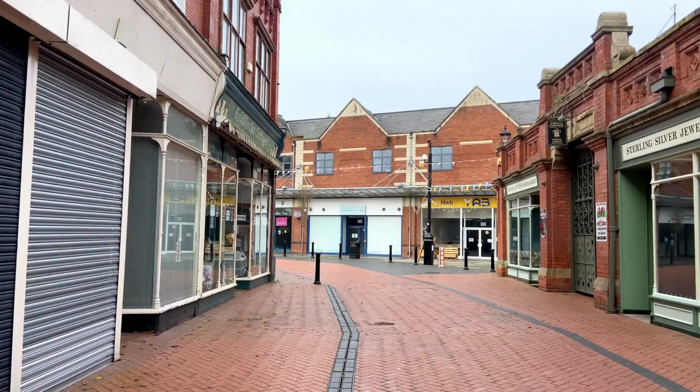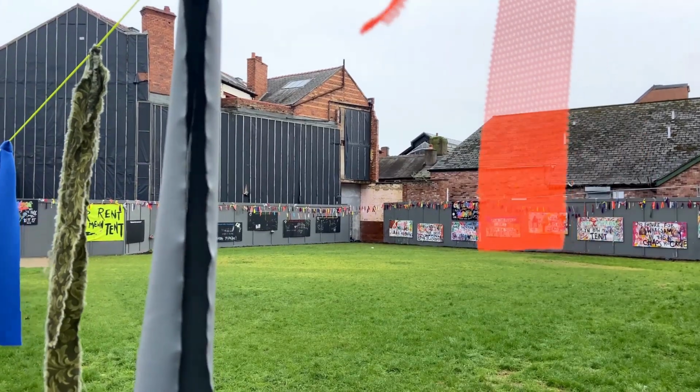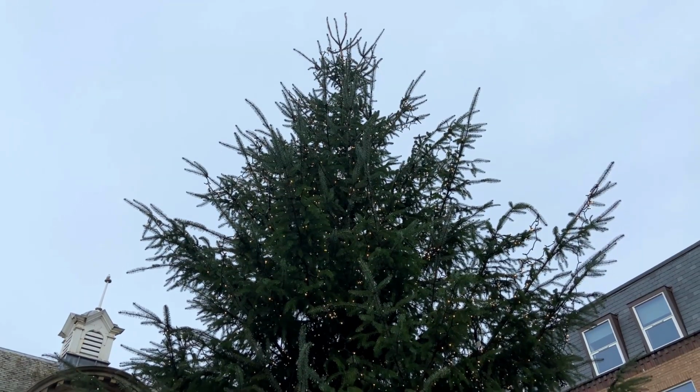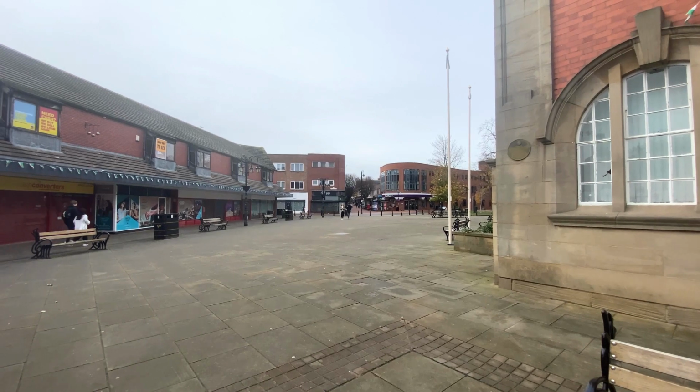Go on, lads. The streets of Wrexham were looking extremely unfestive. What's going on? We've got to Wrexham. There claims to be a Christmas market today. There's no one around. We wouldn't be surprised if it's not on. Let's go take a look. Well, there's a tree. A Merry Christmas banner. I mean, it's a cracking tree, but there is definitely no Christmas market here. Well, that's a big fat fail.